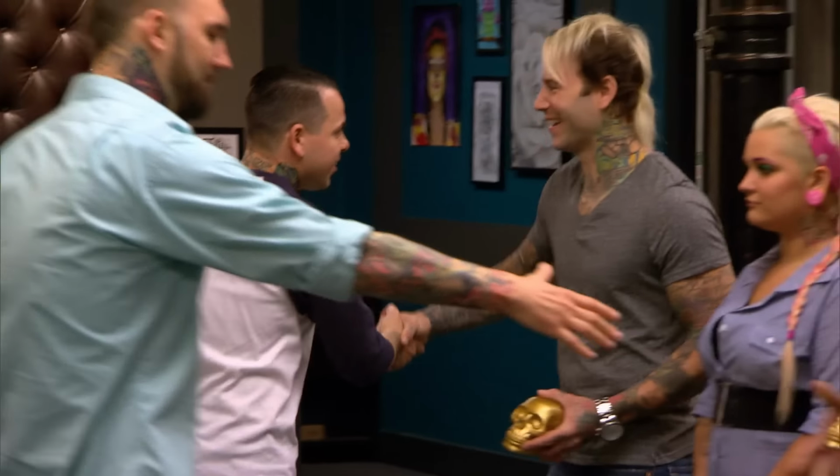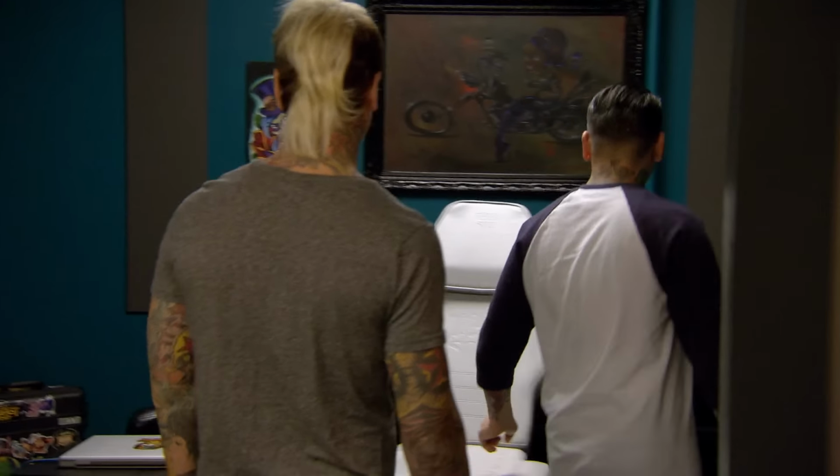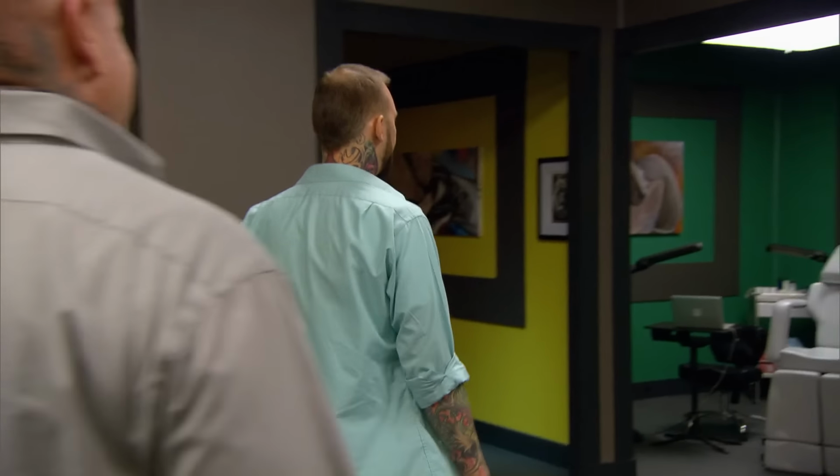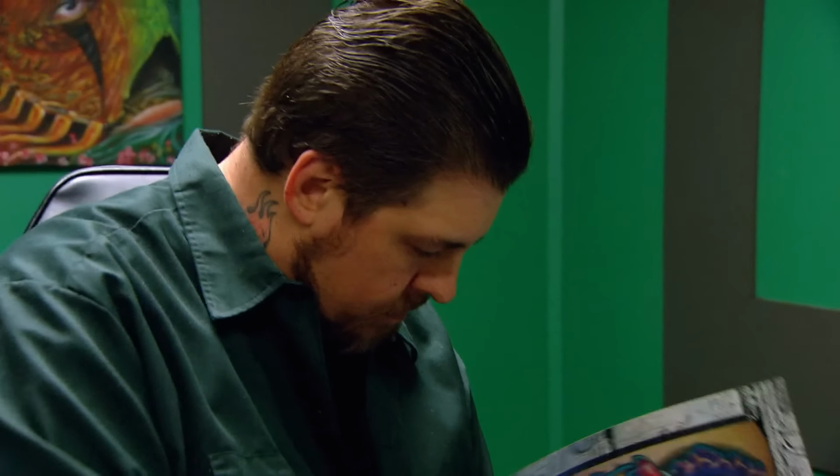Finesse is definitely going to come into play in this particular elimination because head tattoos are painful. So have you tattooed a head before? Yeah. Cool. So it's going to take a lot of bedside manner to keep their clients calm and cool throughout the session and really show us what they have.